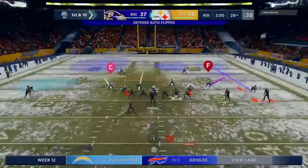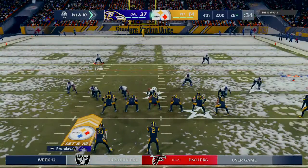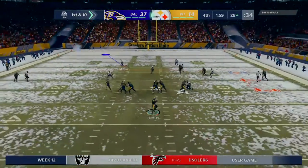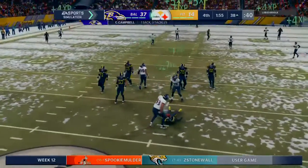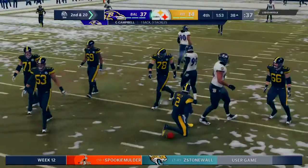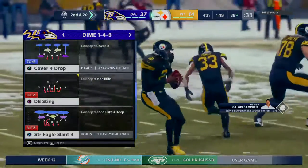So the Steelers with the football as we get you reset. And let's see what they've come up with offensively after having time to talk it over. Under pressure, and he will go down. Sacked back at the 38. Calais Campbell finding his way home for the sack.